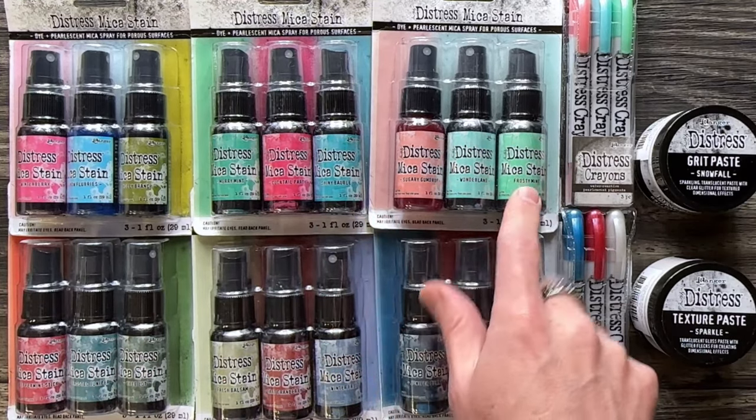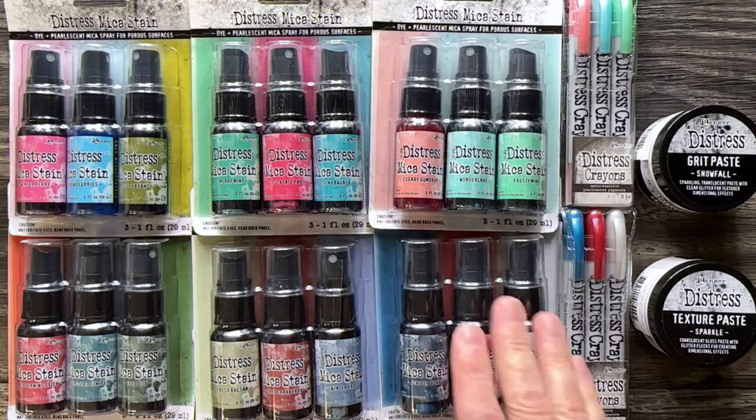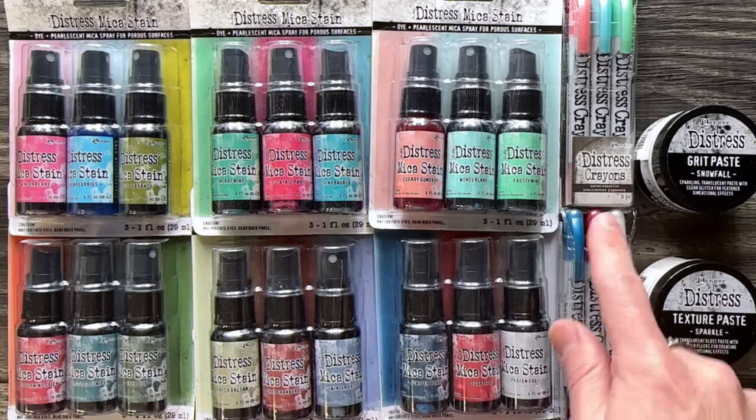Sugary Gumdrop, Wonderland, and Frosty Mint. That is in one of the sets. Juniper Berry, Yuletide, and Frozen Fog. And we're going to get into Frozen Fog and what makes it magical. This has all been shipping worldwide with the exception of the crayons.